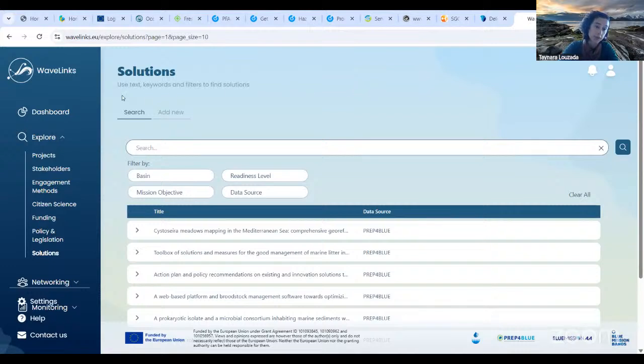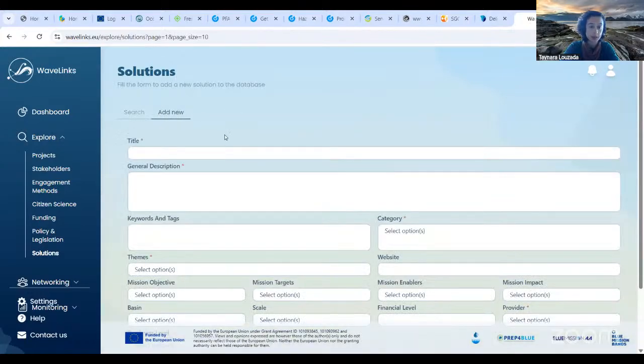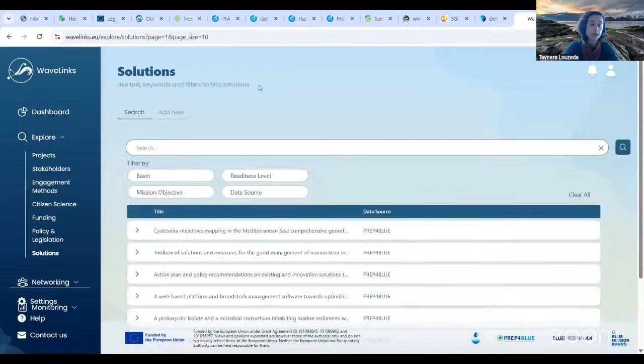As you can see, we have the search bar, and this one, add new tool, that Dusan can explain later. But just for now, we can just search. And I'm going to give you an example. If I am a research center and I'm looking for equipment to monitor the seafloor, for instance, a camera. Here we have ways to find what I am looking for. We have the search bar. We can search the right keywords, or we can filter by sea basins.